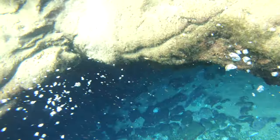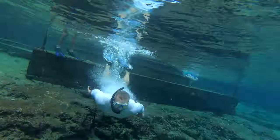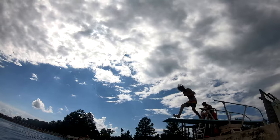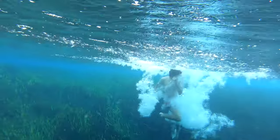We try to visit the pond every year, and this time we invited my friend Adam, his wife Andrea, and their son Marcus. It was their first time here. My 13-year-old's favorite part of the spring is usually jumping in the water.